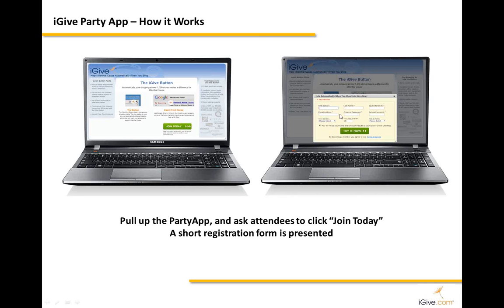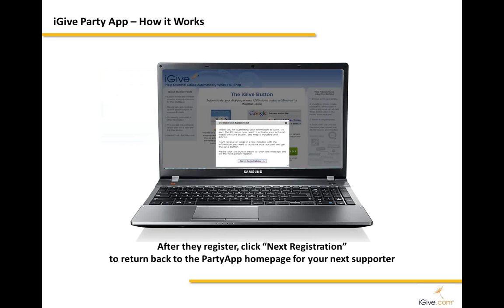They fill out their first name, last name, their postal code, email address, and we ask for a password. We have some optional information that we ask for: their gender, their year of birth, and how many kids at home. We try very hard to know a little bit about our audiences so that we send them the appropriate messages. They hit Try It Now.